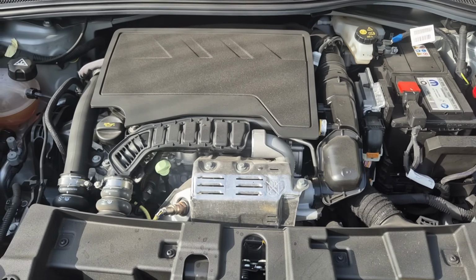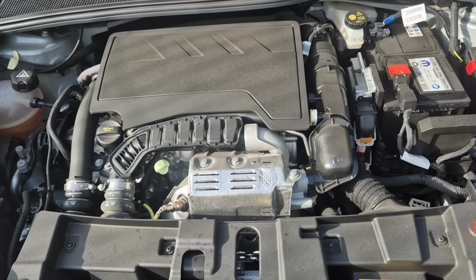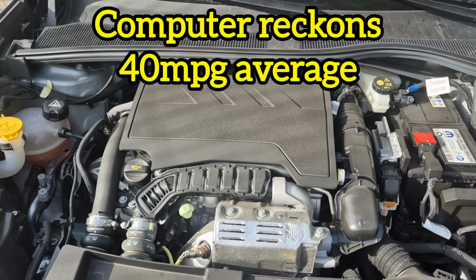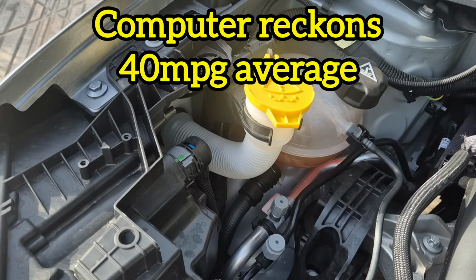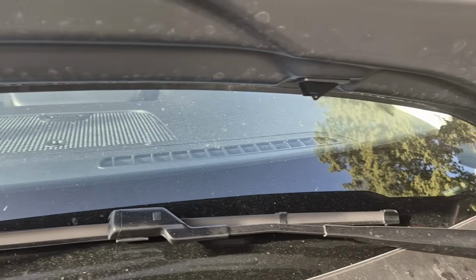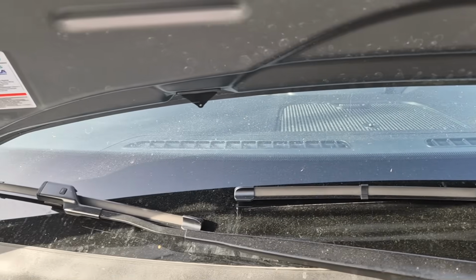Such has been the disaster around these engines, but as an engine in performance terms, I think it's okay. Not a bad little thing at all. I've just topped up the screen wash, so we are good to go, because you can see it's very dusty here. So screen wash definitely useful. Now, I just want to talk a couple more things about the driving.